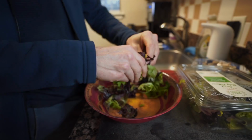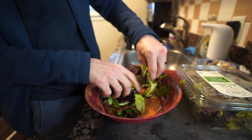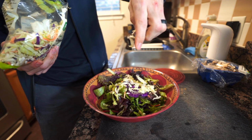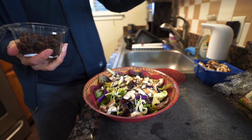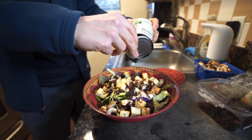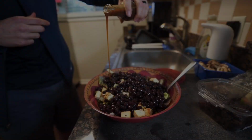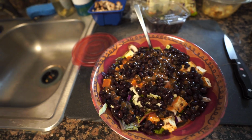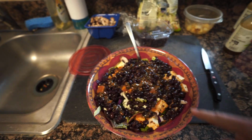I'll show you what it looks like. And there you go, guys. That is our protein meal. Black beans, I'm going to mix that all together so all the sauces mix and everything.